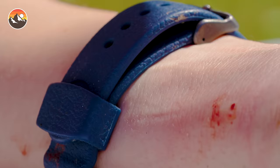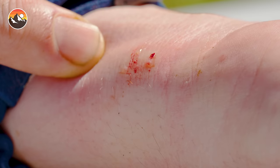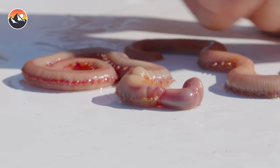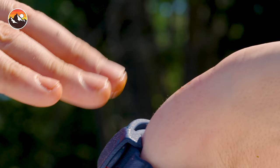Oh yeah, that was a full-on bloodworm bite. Boy, that burns. Gosh, you get that shot? Those fangs were all the way latched in. You can see that there wasn't much blood produced from the bite, but I've got blisters forming, and that's likely due to all the inflammation and swelling.